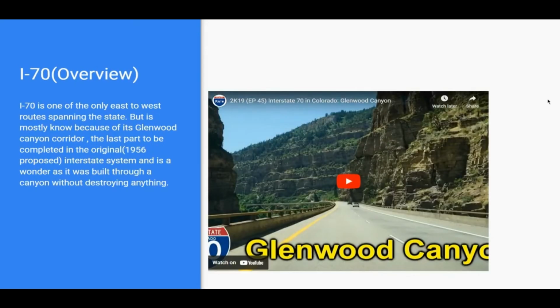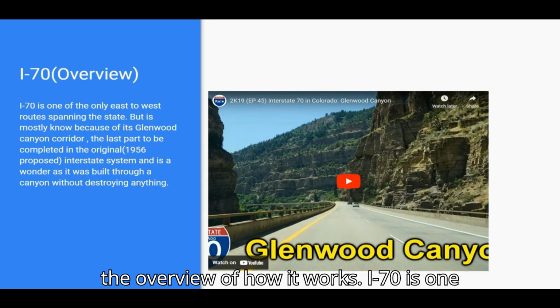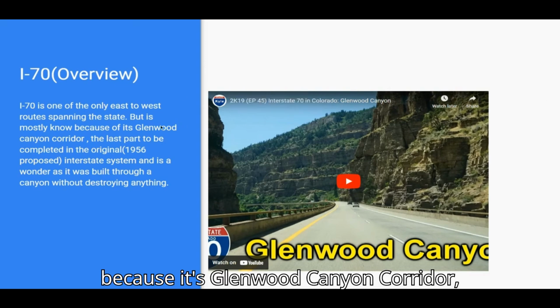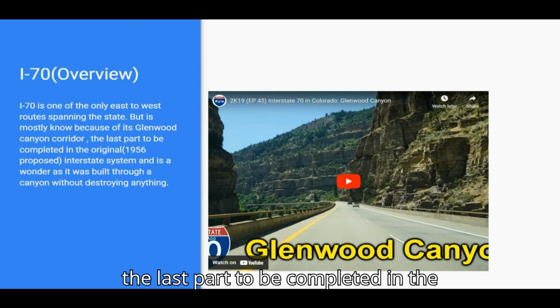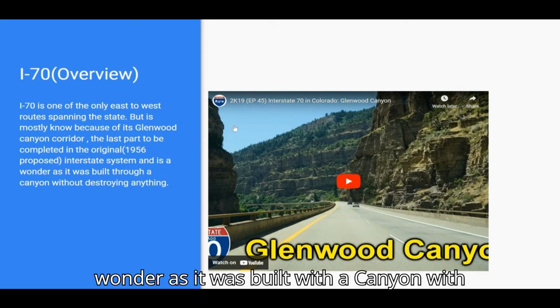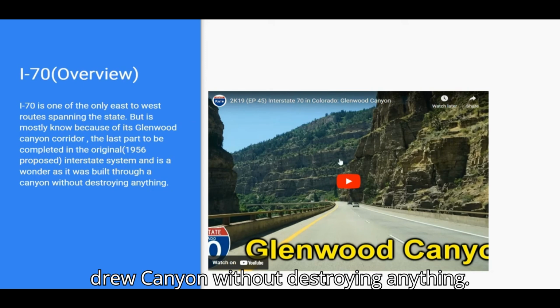Okay, here's I-70. This is the overview of how it works. I-70 is one of the only east-west routes spanning the state, but is mostly known because of its Glenwood Canyon corridor, the last part to be completed in the original 1956 interstate system, and is a wonder as it was built through a canyon without destroying anything.